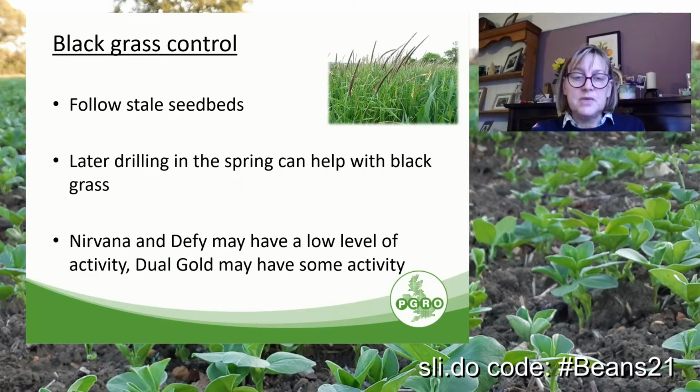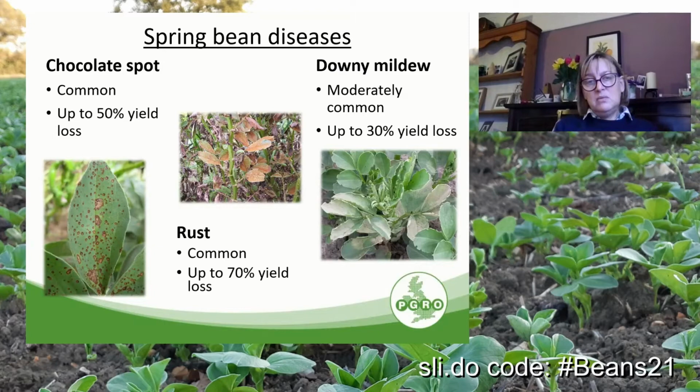So I'm going to move on to diseases now. We have a few key diseases. There are more diseases, but these are probably the ones that are going to affect you the most, apart from foot rot, which we've already discussed this morning. Chocolate spot is probably the one you're most familiar with. Rust we saw last year, and downy mildew is one that spring beans are affected by. As you can see from this slide, the yield impact from those diseases can be quite significant if it's not controlled. So I'll talk through each one individually and give you a bit of guidance about how we can manage these better.